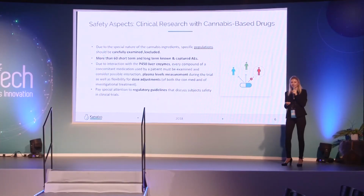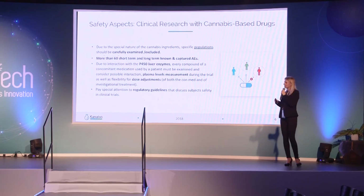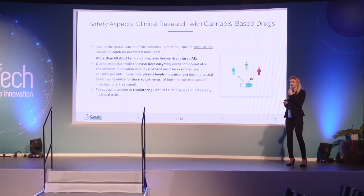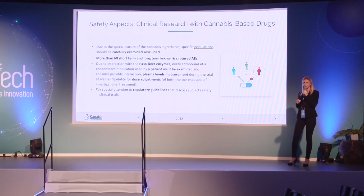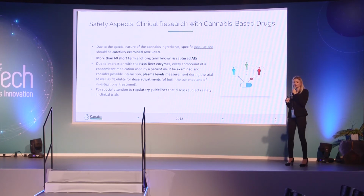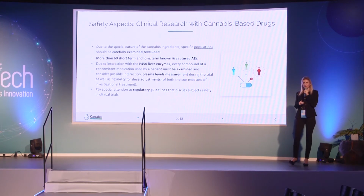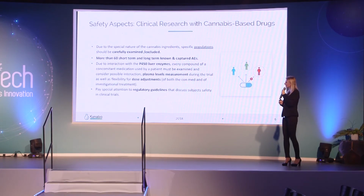Okay, another aspect, and again, these are very, very few and limited aspects. I'm touching very few of them just to give you an example. A very important aspect is the safety aspect. We know that today we have enough information from recreational use and medical use. We have accumulated enough information in terms of safety that we can already identify specific populations that should be excluded from clinical trials, unless these are the populations that we are aiming for. For example, nursing mothers, pregnant women, pediatrics, adolescents, people that have mental disabilities or inclinations towards mental diseases. This is, again, just an example.